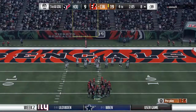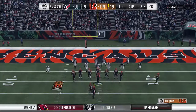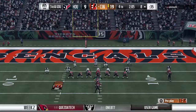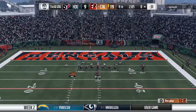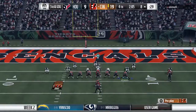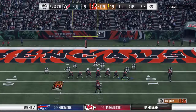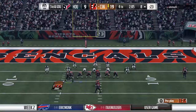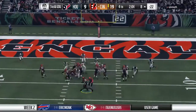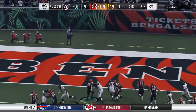And this offense on third down today, they've hit it 50%, 3 of 6 to this point. They're looking at a third and goal here. They'll bring a tight end in motion left. Here is Lynch on third and goal.